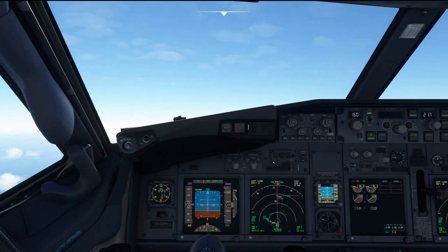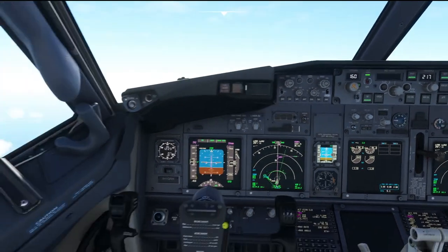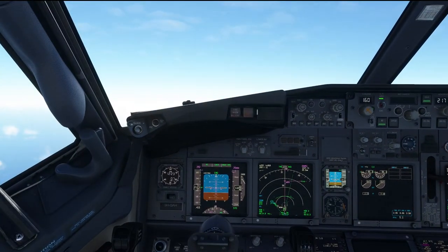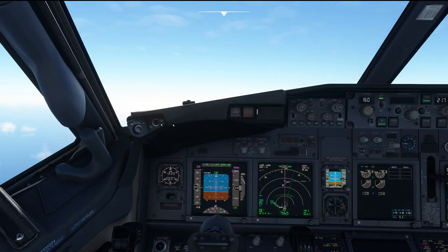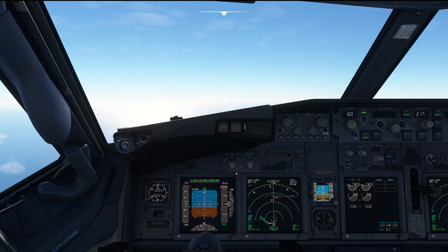Lovely visuals in the simulator, as always. So, I don't really see any reason for that 210 restriction at A2PA, so let's get rid of that. In real life, we would just have asked ATC now: any speed restriction? The answer would probably have been no, and then we can accelerate. Because otherwise, it's just taking too long.